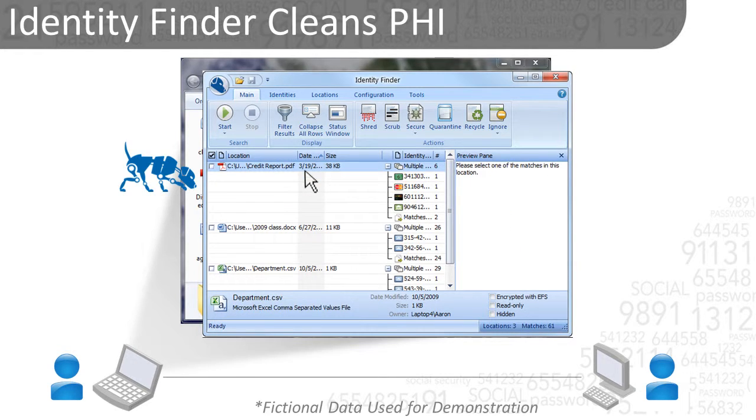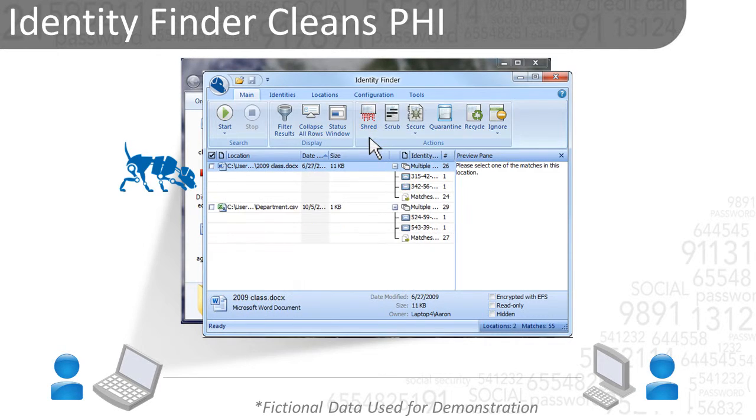Administrators and managers use the Identity Finder reports to improve patient security without impinging on patient care. Medical practitioners evaluated the results of an Identity Finder search and chose a context-specific response. Doctors could secure it by permanently shredding it, or if an administrator needed to keep a text file but wished to redact the sensitive information inside it, she could click the scrub button.